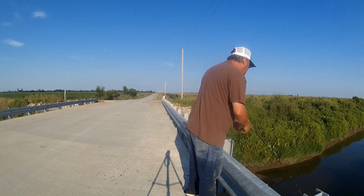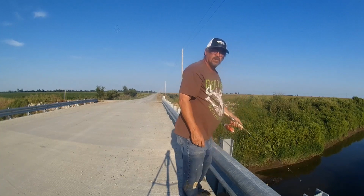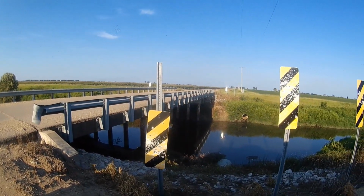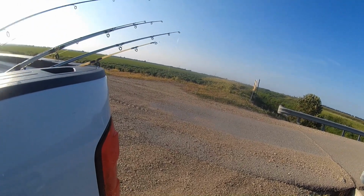Ooh, is that that fish right there? I don't think so. Alright, next bridge. Alright, we're at the next bridge. Let's grab the rod and go see what we can do.